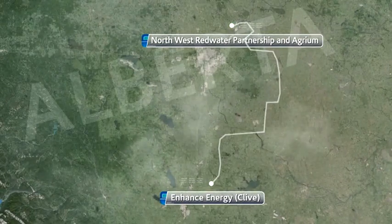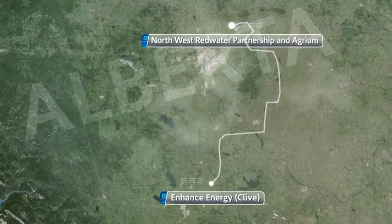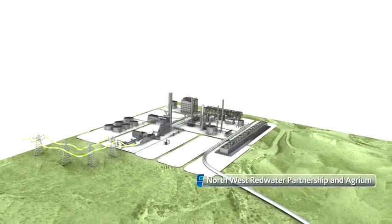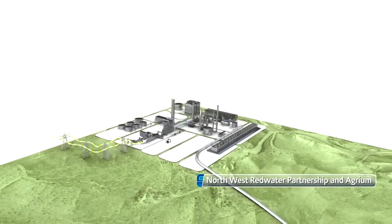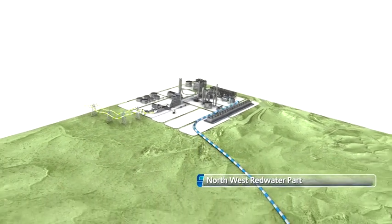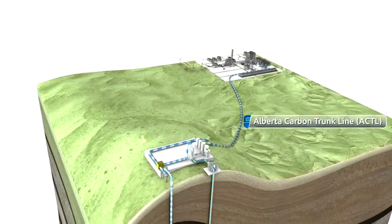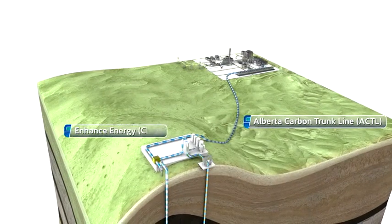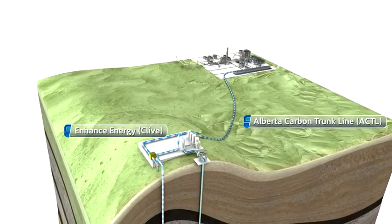The capture and pipeline system and the Clive EOR are owned and operated by Enhance Energy, an Alberta-based oil company with extensive experience in building and operating CO2 EOR systems. The first phase will capture 5,000 tons a day of pure CO2, with an ultimate potential capacity of 40,000 tons a day.